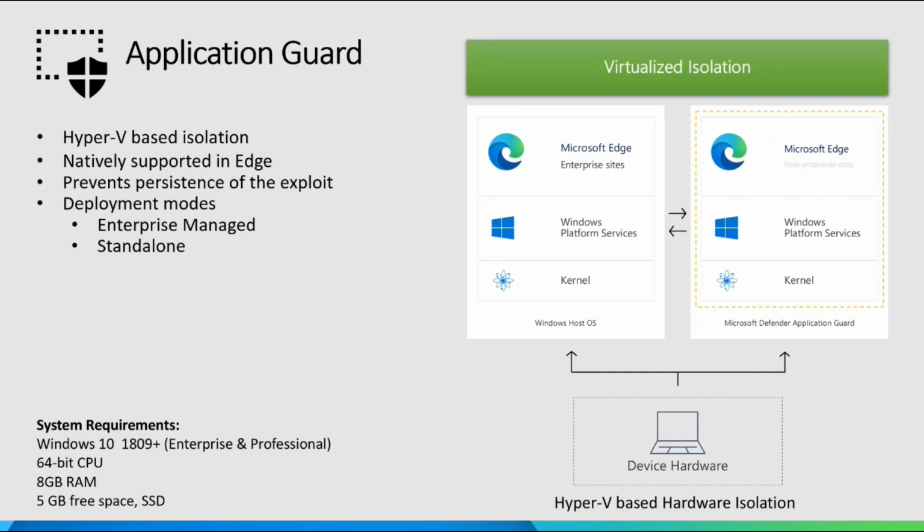This is available on Edge Legacy. It's available on Edge. You do have to have Windows 10, 1809 and above. It is not available on the home SKU. And again, a higher end device is required here.